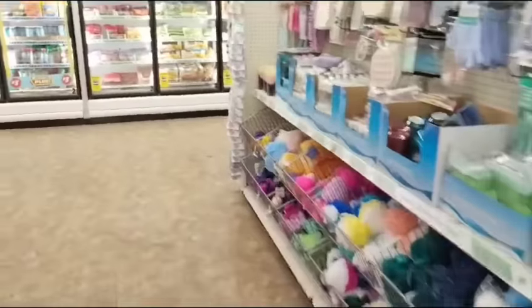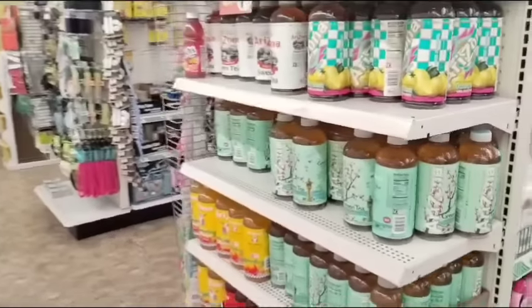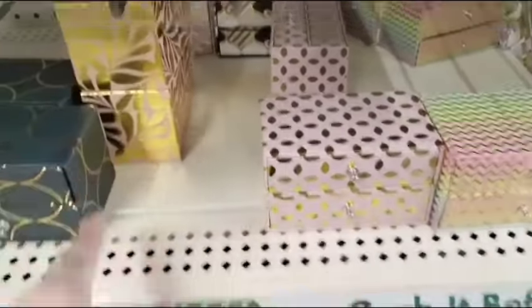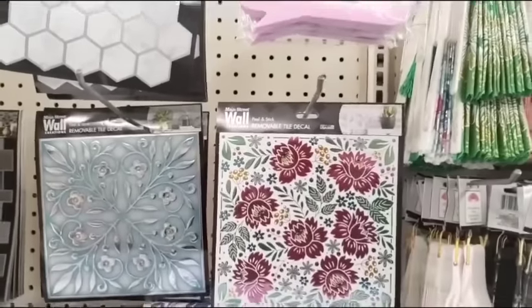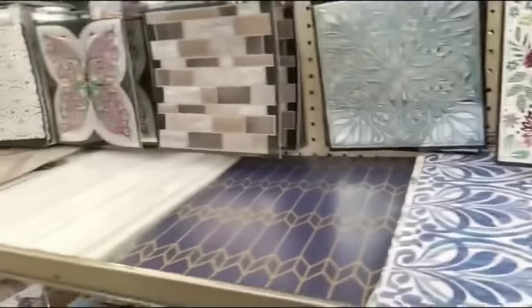All right, so we're gonna keep going through Dollar Tree Saturdays. Well, it's actually Dollar Tree Friday, but kind of getting myself a head start. All right, here they have all these little organizers. They have different colored ones. Metallic pink and gold. Navy blue and gold. Lavender and gold, multicolor, and they even have the black and gold way back there, if you guys can see that. There you go. But look, these are nice. Removable tile decals, these are nice ones out here. Not the janky ones we get.